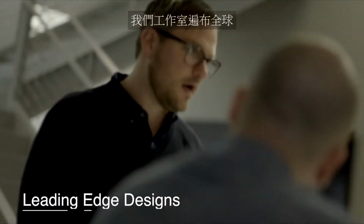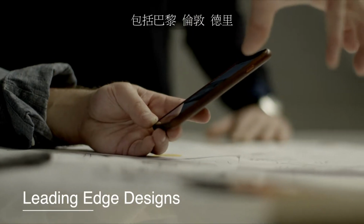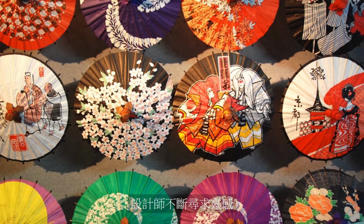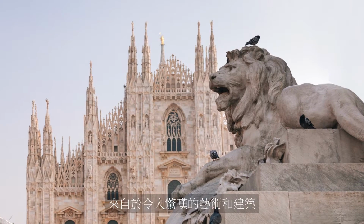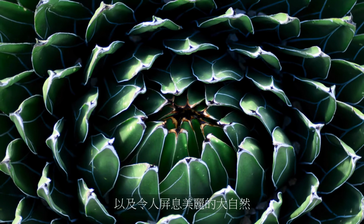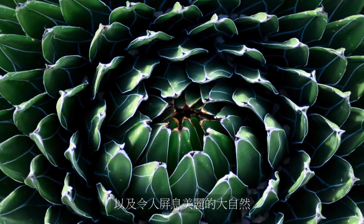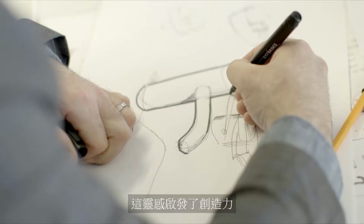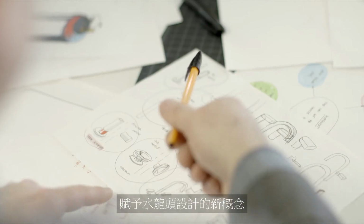At our studios around the world, including Paris, London, Delhi, Shanghai, and Kohler, Wisconsin, our designers seek inspiration in local culture and customs, in stunning art and architecture, and in the breathtaking beauty of the natural world. This inspiration provides fuel for the creative fire that leads to new faucet innovations and designs.